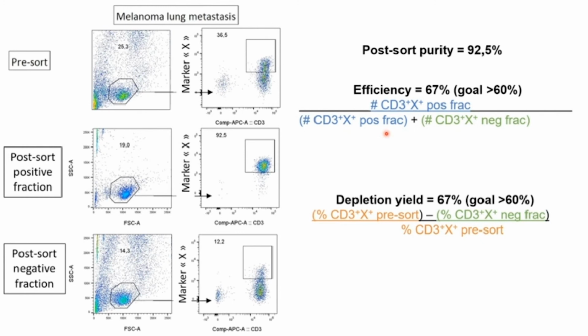And finally, the depletion yield. It tells you how well you were able to deplete your pre-sort fraction. So it is calculated based on the percentage of your cells of interest in the pre-sort fraction minus the percentage in the negative fraction, divided by the percentage in your pre-sort fraction. So in this example, we started with 36% of cells having the marker of interest. After sorting, we still had 12% of cells in the negative fraction. So in this example, we have a depletion yield of 67%.